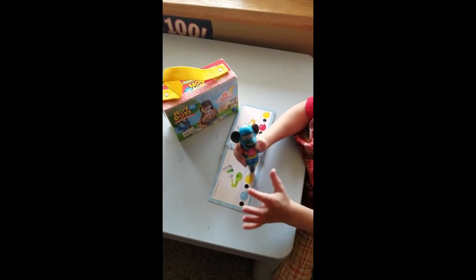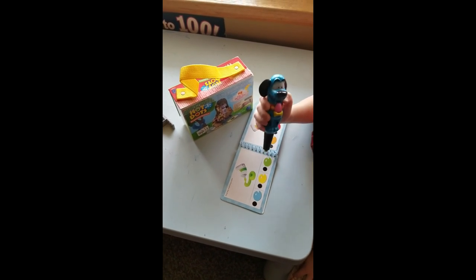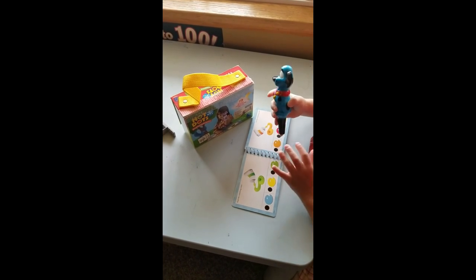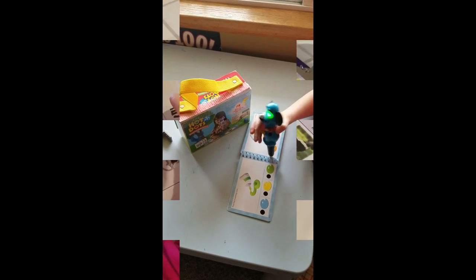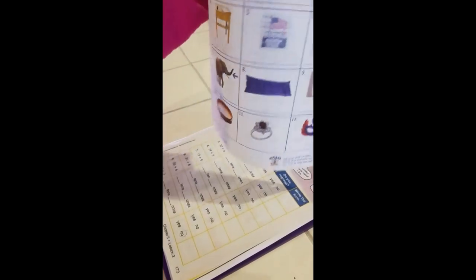What are you working on? Hot dots. Do you like hot dots? Yeah. There you go. What are you doing? Writing. Writing what? Words. Writing your words? Is it your phonics?